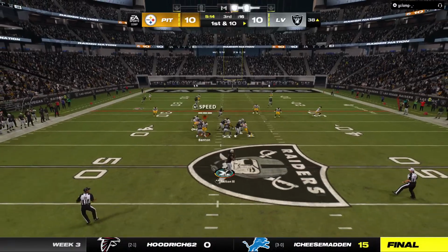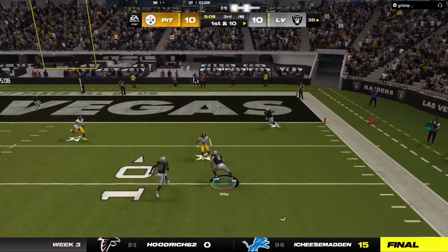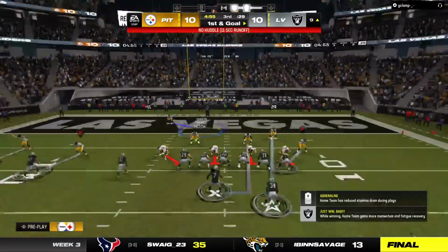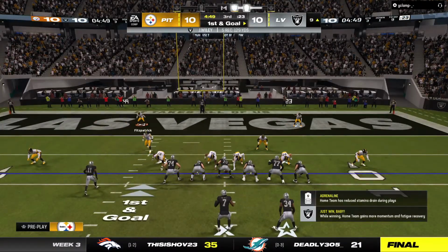On play action, they'll throw. Flushed out right. And he's got his big tight end here. And they move this all the way down to the 9. So 3 plays already, first and goal, and they are wasting little time.